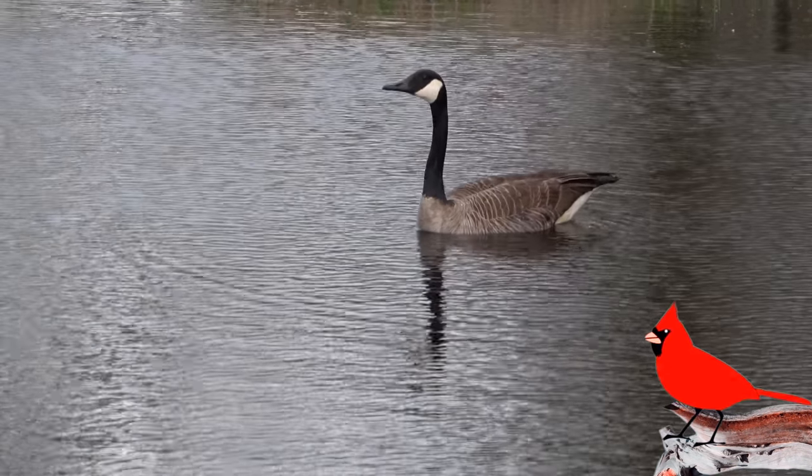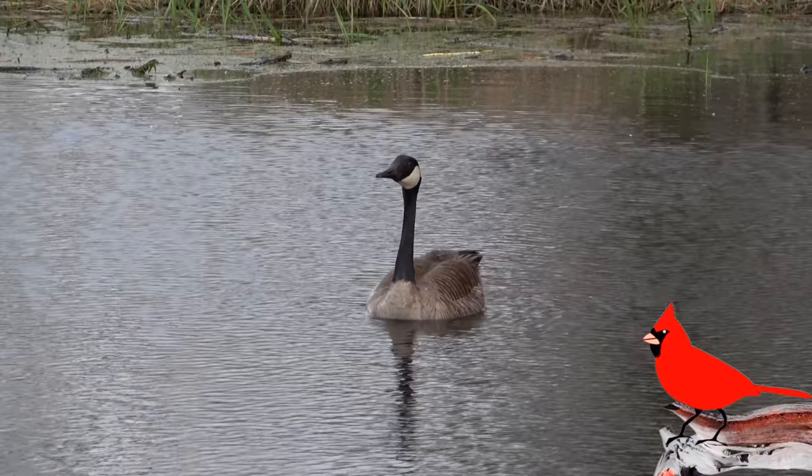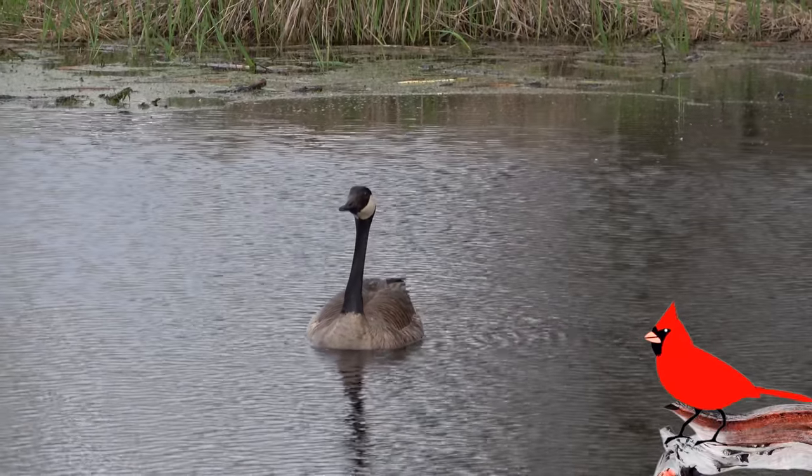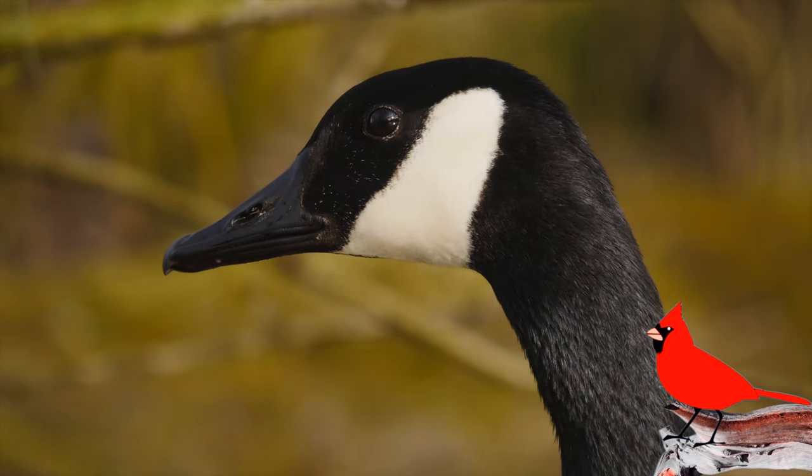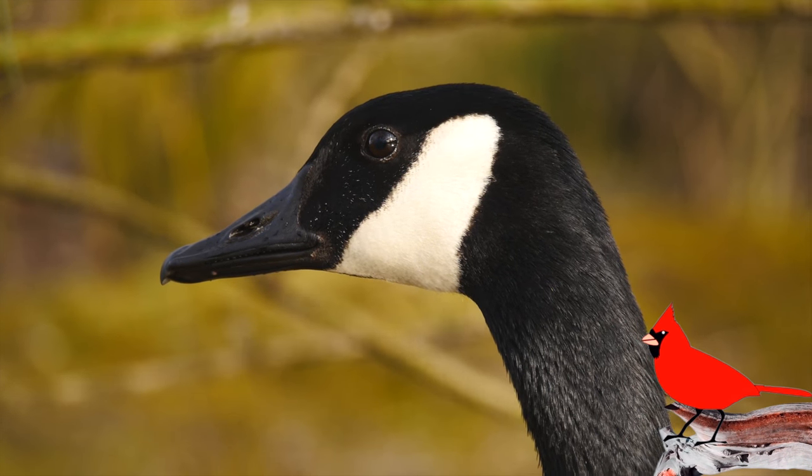There's a Canada goose. And by the way, the Canadians are sensitive about this. It's not a Canadian goose, they point out. It's a Canada goose because they don't carry passports. They're Canada geese, but that's just an aside.